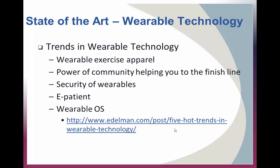Another thing that wearable technology can do is help you get to the finish line by incorporating the data that you collect across social channels, and these channels allow people to encourage one another if they have an off day. It engages you in some type of friendly competition, and it helps you push each other to exercise and to lead a more healthy lifestyle.